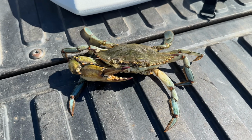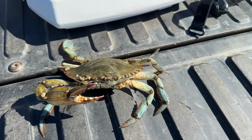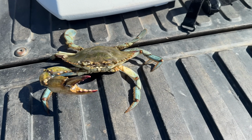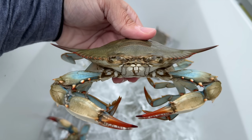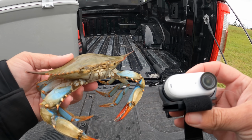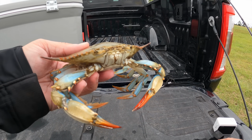Alright, it's time to get started, and as you can see, it's not going to be simple strapping a camera on these guys when they're this active. So the best thing to do is put them on ice for about 30 minutes, and it basically just puts them to sleep.